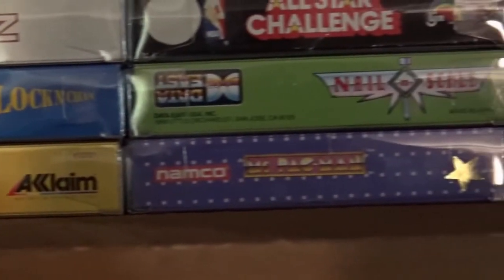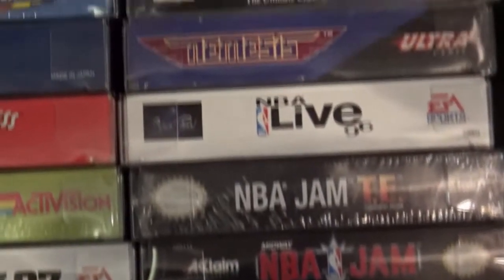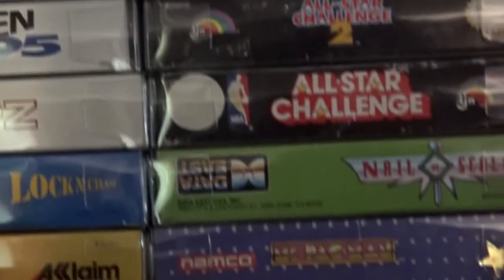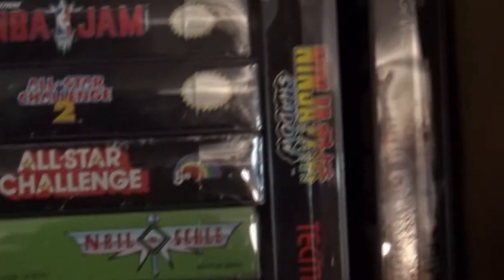What can I say about Game Boy? It went with me everywhere. I played the shit out of my Game Boy. I had a million games for Game Boy, a lot less than what you see here. So let's go back into RPGs.